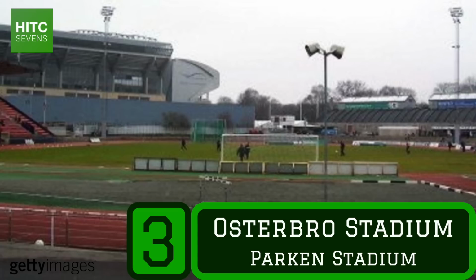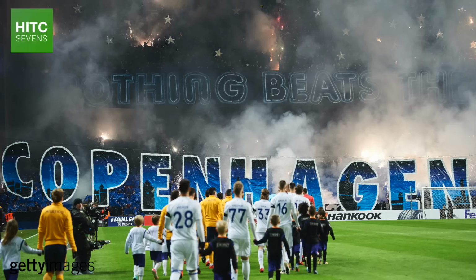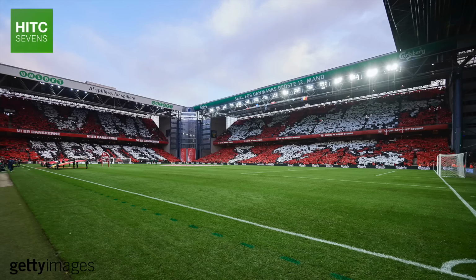Osterbro Stadium and Parken Stadium. Up into the top 3, and 3rd place takes us to the Danish capital of Copenhagen. The Parken Stadium is the biggest stadium in Denmark with a 38,065 all-seater capacity, and it is the home of both FC Copenhagen and the Danish national team.